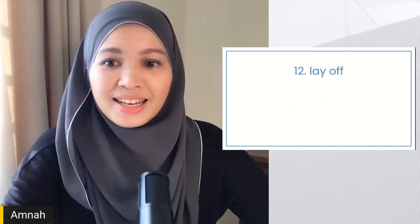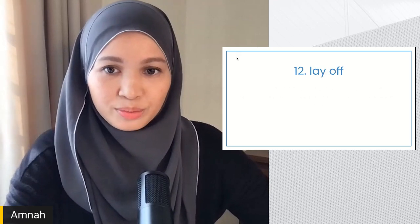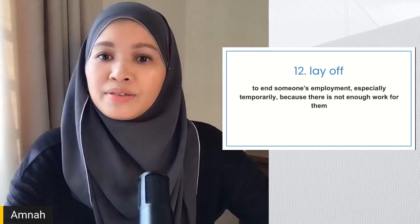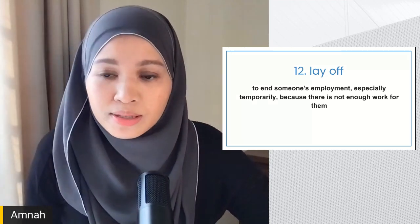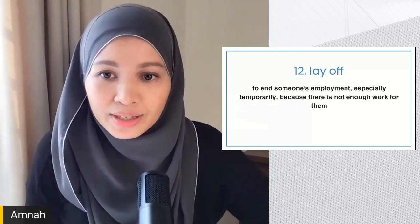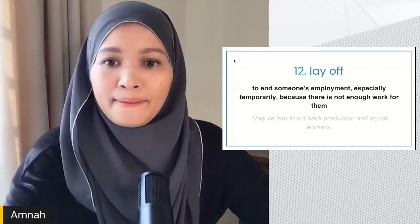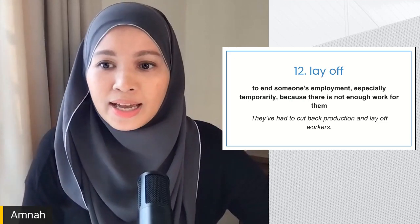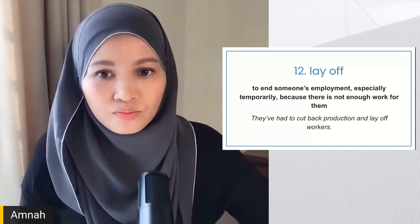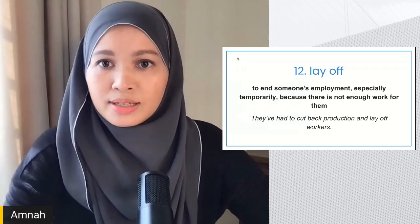Number 12, lay off. There are several meanings for lay off as well, but for this one, I'm going to talk about this one. To end someone's employment, especially temporarily, because there is not enough work for them. They've had to cut back production and lay off workers. All right? It's not a pleasant situation, but that's the word for it.